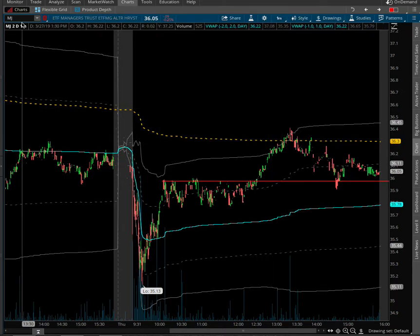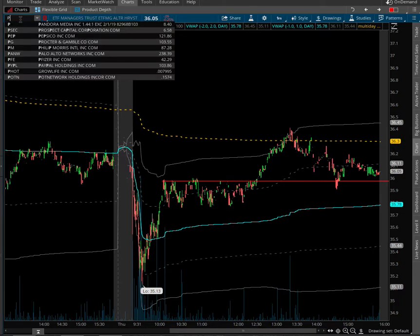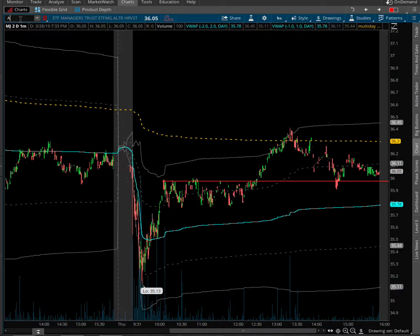Pretty sweet trade, but that wasn't the real moneymaker of the day. The real moneymaker was APHA. Let me just try to pull that one up for you.